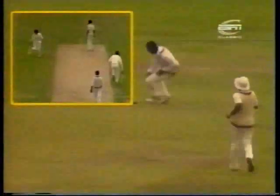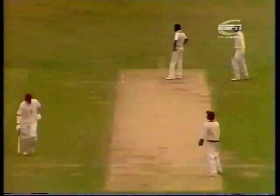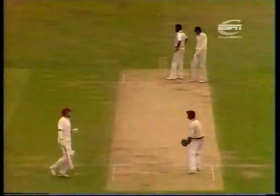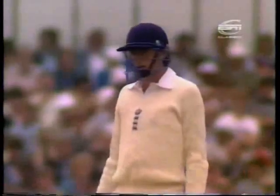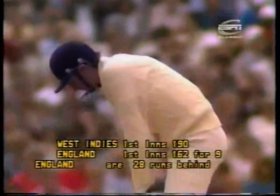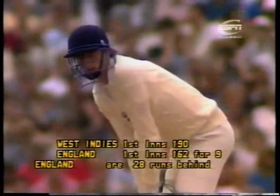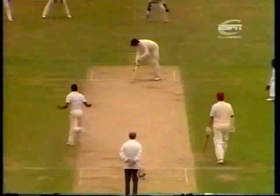That's another good shot. And again, he got the over-pitch ball on leg stump. And if they want to take 3, they can do so here. All these runs quite valuable. Takes England nearer to that 190 total. The only problem is that Jonathan Agnew has pinched a strike now. Agnew's made 5.